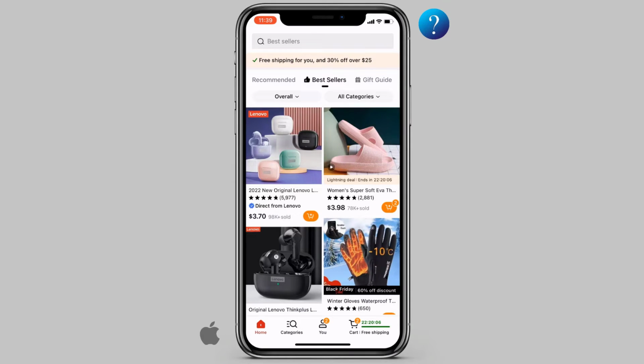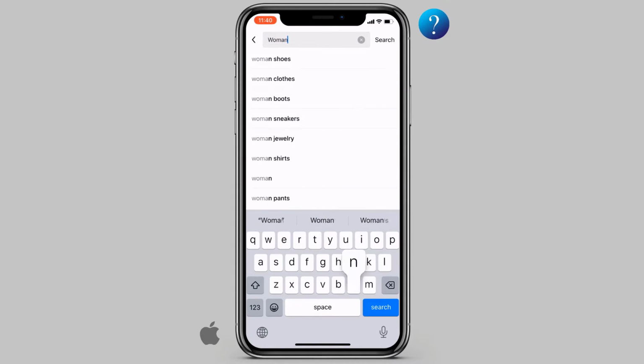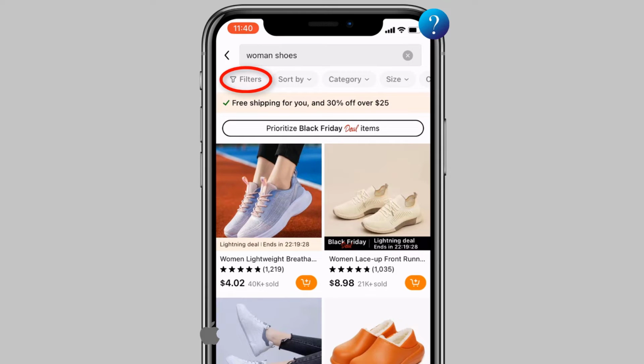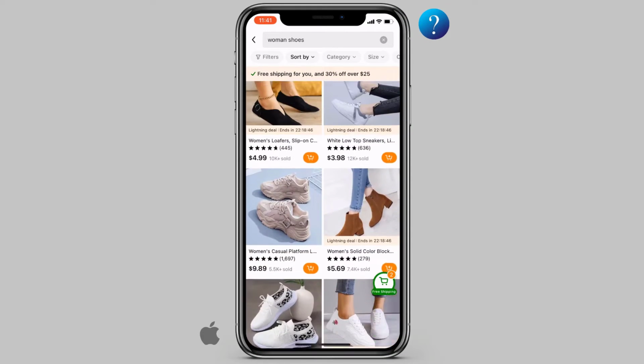Now, how to get real photos and product reviews? Let's go back and search for specific products. For example, let's search for women's shoes. Here you'll find the recommendations, but I can use these filters to search better. Or I can use this, sort by, then choose top sales. Here I can find the best products and the most requested.